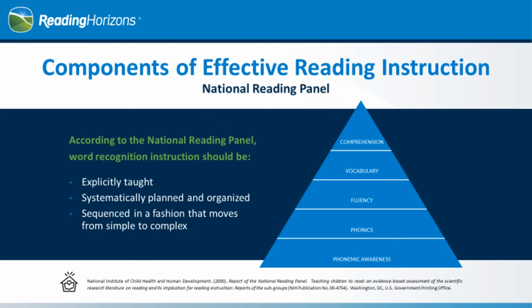We'll begin with the 5 components identified by the National Reading Panel report in 2000. The goal of reading is, and has always been, comprehension, the ability to gain meaning from what we read. And as you can see, it is the top of the pyramid. It turns out that several important factors, however, must be adequately in place to allow for this higher level reading skill. The base of the pyramid contains the foundational skills that allow for accurate and fluent reading.